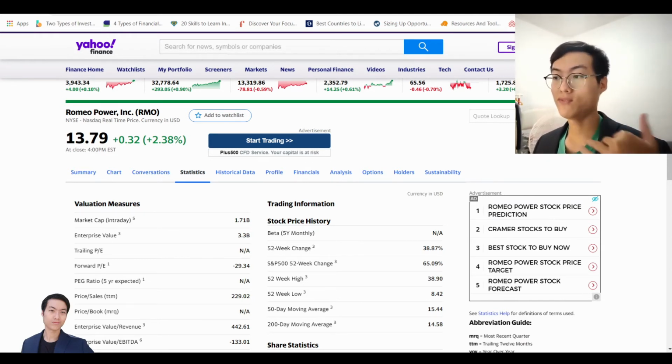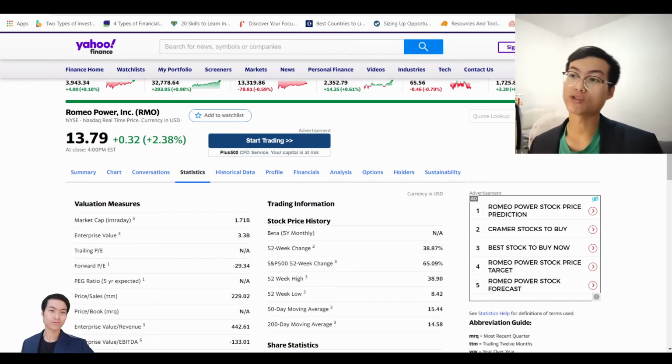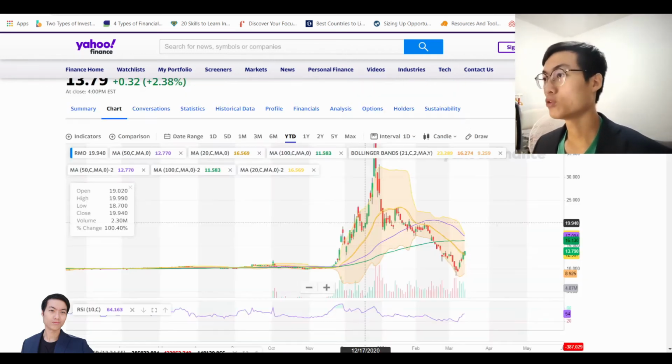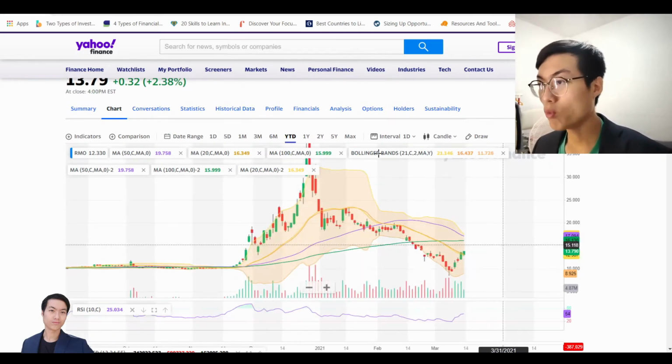After EV has been beaten down so much, I can see some funds going back into EV as all the EV companies start releasing good news. That might attract investors' attention back to the EV sector. So RMO, what do I like about RMO?